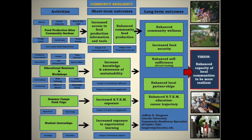We partnered with Jefferson City Parks and Rec, Camp Waka Waka, and Camp Greenberry, where they will bring kids in about 3 to 5 weeks throughout the summer, and they'll base their whole week of field trips on a part of what's going on at Lincoln University. So they'll have one whole week dedicated to resiliency training and everything associated with that.